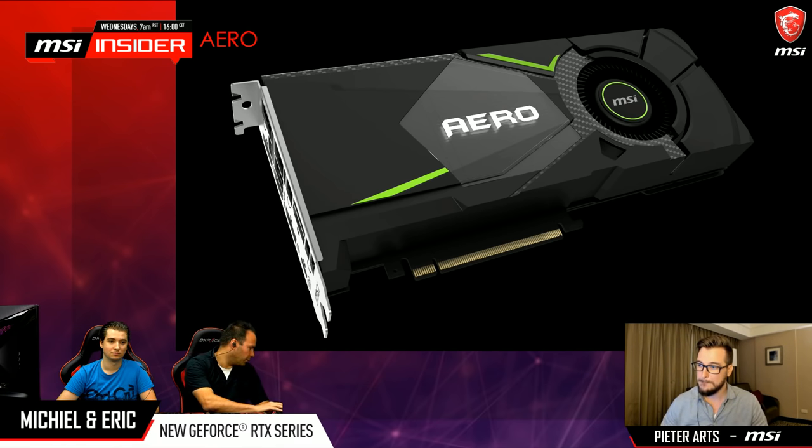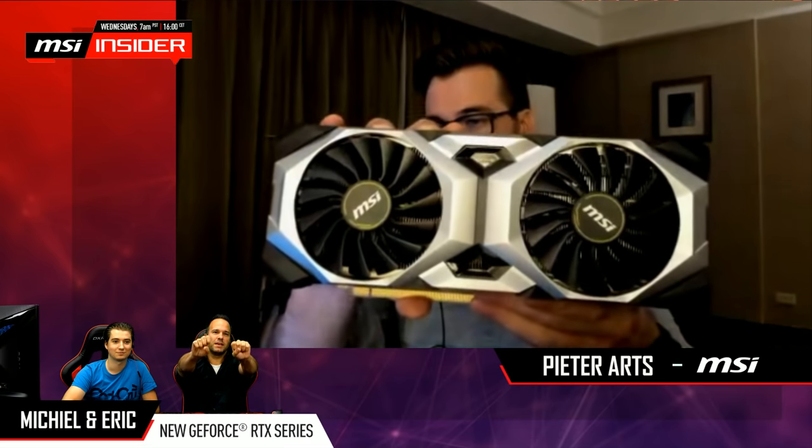Yeah. And then we have the Ventus. This is a new card in the assortment, right? Yeah, this is a completely new card. And actually, it's kind of like an exclusive world's first, I guess. I actually have a real life sample here with me, so I can maybe show you that. Here it is.